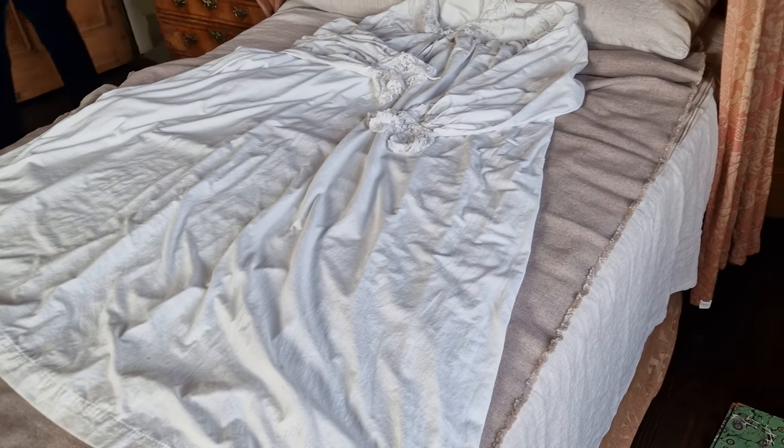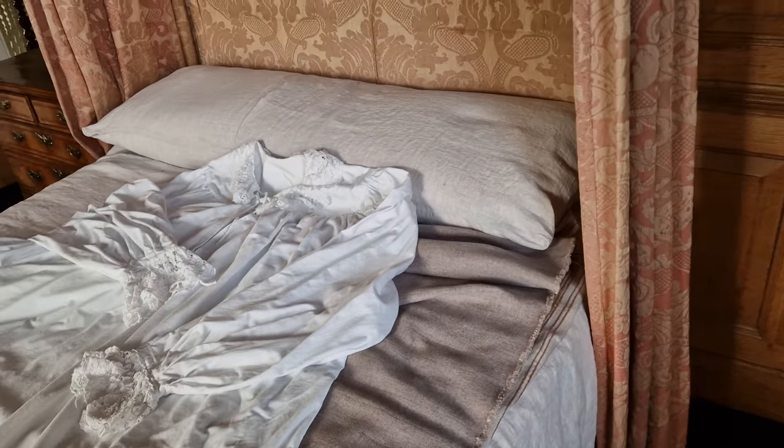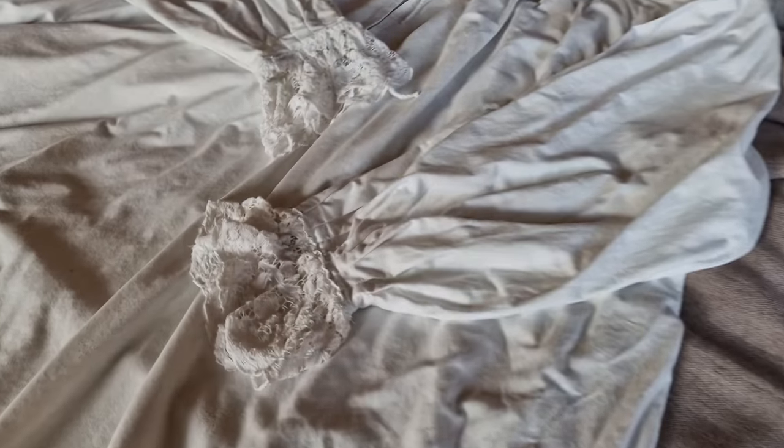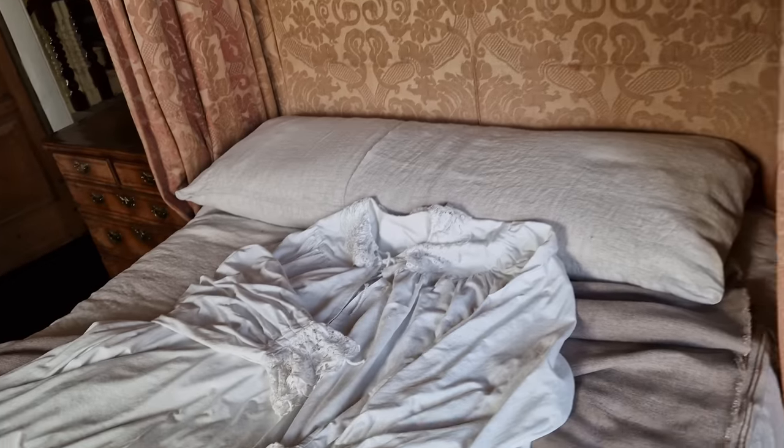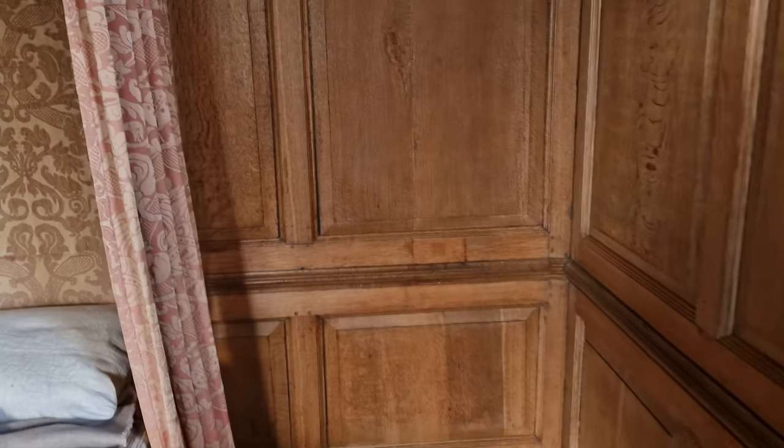Men's pajamas didn't exist back then, and this is what men wore. Yes, even with lace. The richer you are, the more embroidered and richer your clothing would have been.